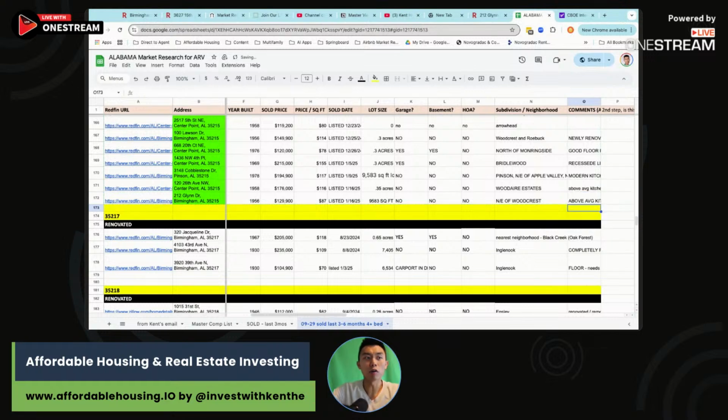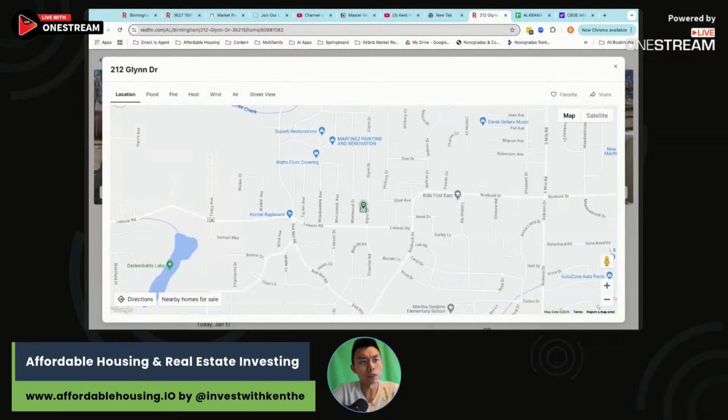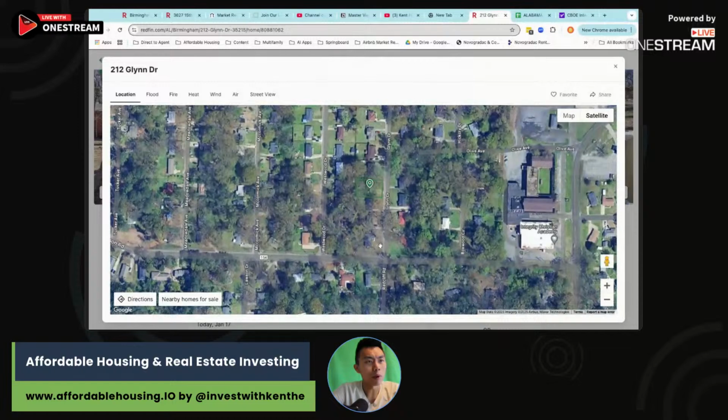Okay, so now I know the condition of this home. So if I'm ever able to find a property, right? Because what's a perfect comp? A perfect comp is if you are able to buy a property right next door with the same bed bath count, same square footage, same lot size, same year built, same finishes, same everything. That's your perfect comp, right? Because it's right next door. But usually that's not the case.